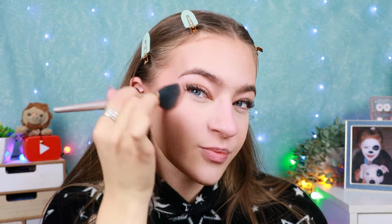and fresh. And I feel like you can't really go too heavy handed with this because it is such a nice formula. It's so buildable and I just really, really like it. It's such a classic for a reason. Like, everyone knows Milani Luminoso.